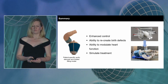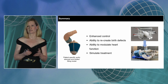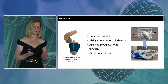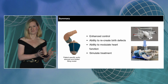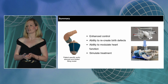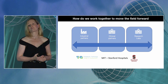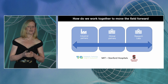Okay, so just to conclude this part of the talk, with these models, we can have enhanced control over pressure overload and ventricular compliance. We can recreate birth defects like congenital valve disease. We can modulate heart function completely synthetically, both virtually and physically, and we can simulate treatment.